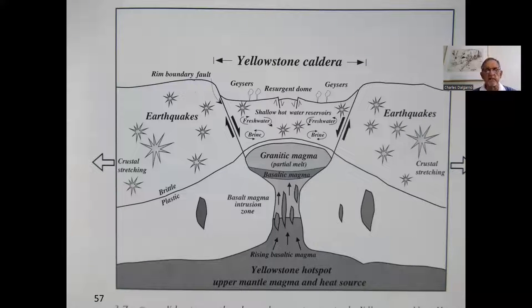And the final phases of big eruptions are the circulation of geothermal water with geysers, and also bulging, causing resurgent domes and often little bodies of granitic composition or lavas that have intruded as mounds. These would be hundreds of meters across, of course, but they often occur in a sort of circular pattern. And the circulation of groundwater results in the hot springs and geysers.